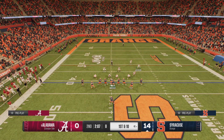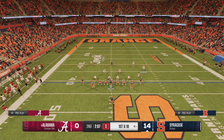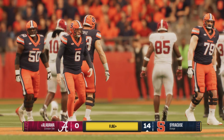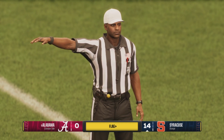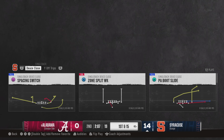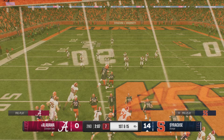First down here, the offense has time for one more play before the two-minute warning. Didn't quite get the play off in time. It'll be delay of game. Delay of game, offense. Quarterback unaware of the play clock. That'll cost them five. Got it. First down here.